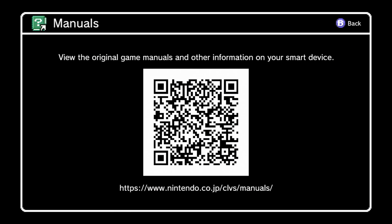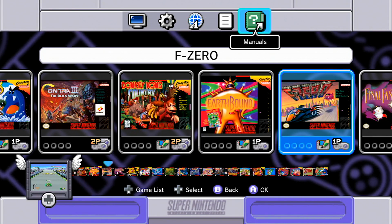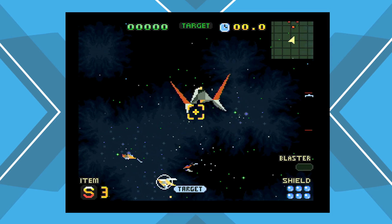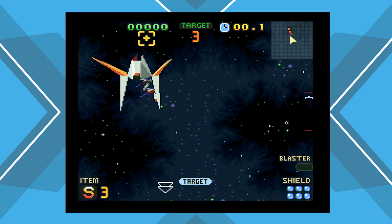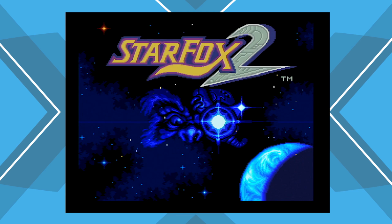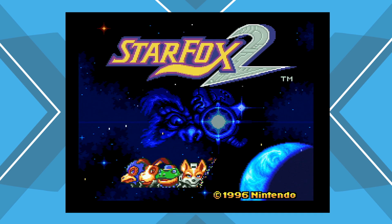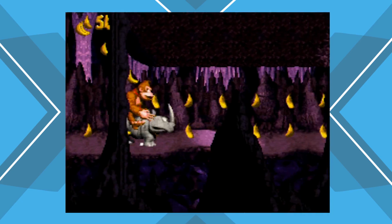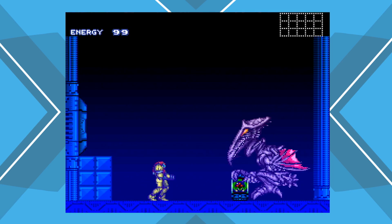Dig a bit deeper and you'll find that each game also has an embedded QR code that unlocks scans of the original manuals. If Nintendo actually manages to ship some of these to stores to satisfy demand, the Super Nintendo Classic will be a fantastic place to play some of the best retro games ever made. If not, you'll have to spend this fall refreshing online retailer websites and battling absurdly priced third-party auctions. Let's hope it's the former, because the toughest thing about this Super Nintendo should be putting it down, not picking it up.